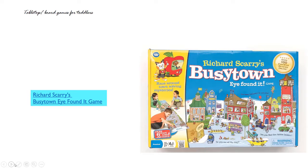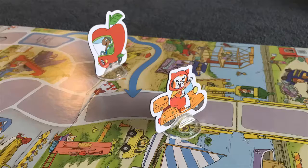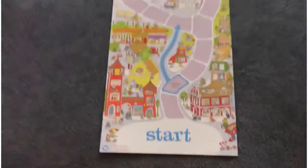Richard Scarry's Busy Town I Found It game. As with most of the games, I use this game as part of a bundle. We read Scarry's books, then we watched Busy Town cartoons, and finally we had this game to play. As always, when there is a logically connected bundle of material, there is a total blast for the little one. Richard Scarry's Busy Town I Found It game is age appropriate for 2 to 3 year olds.